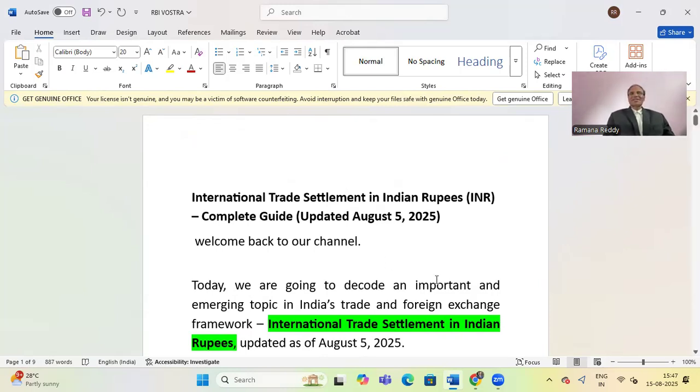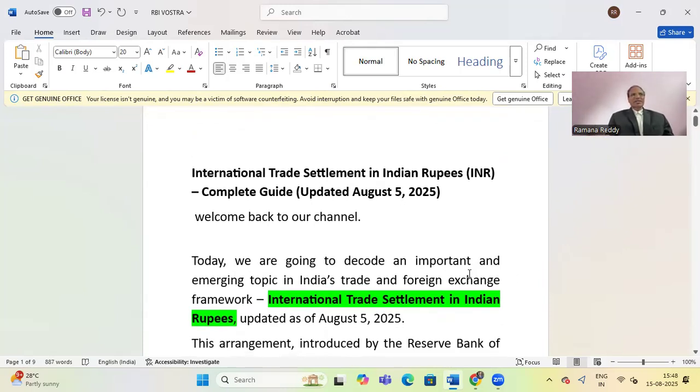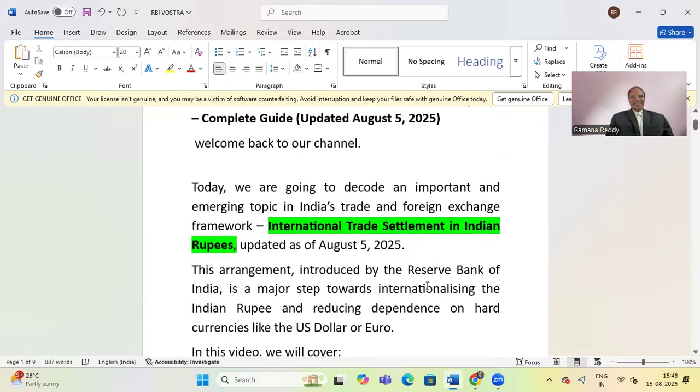International trade settlement in Indian rupees. Today we are going to decode an important and emerging topic in India's trade and foreign exchange framework, international trade settlement in Indian rupees, updated as on August 5th, 2025.